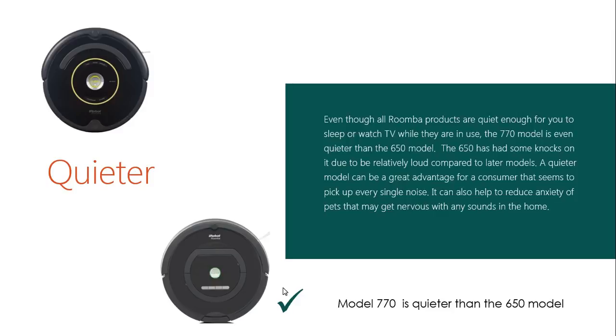That said, if you don't like machines making noise in the background, or you have pets that are chasing them around, this might be a small comparison. Not a big deal for me, but I can see how someone might be interested in this.